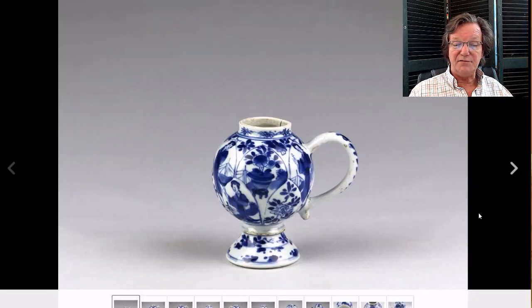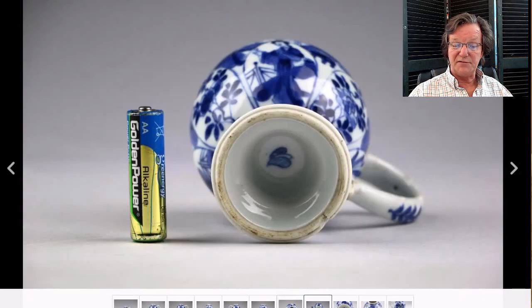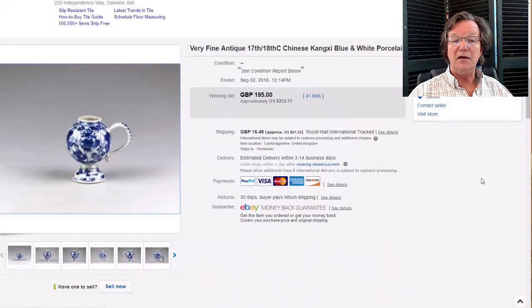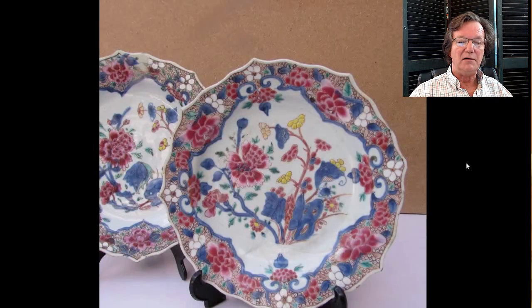And then on to this. This was a nice high-footed little Kangxi pot, like a little mustard pot of some kind. It didn't have the lid, though, but it was well-decorated. And here's an idea of how big it is. These tend to be pretty small and had the sort of molded body and then decorated with these sort of Eliza figures. And it went for $252, which is a perfectly good buy. Egmont Horn had that as well. He had a number of these little pieces up last month, and they all seemed to do fairly well.